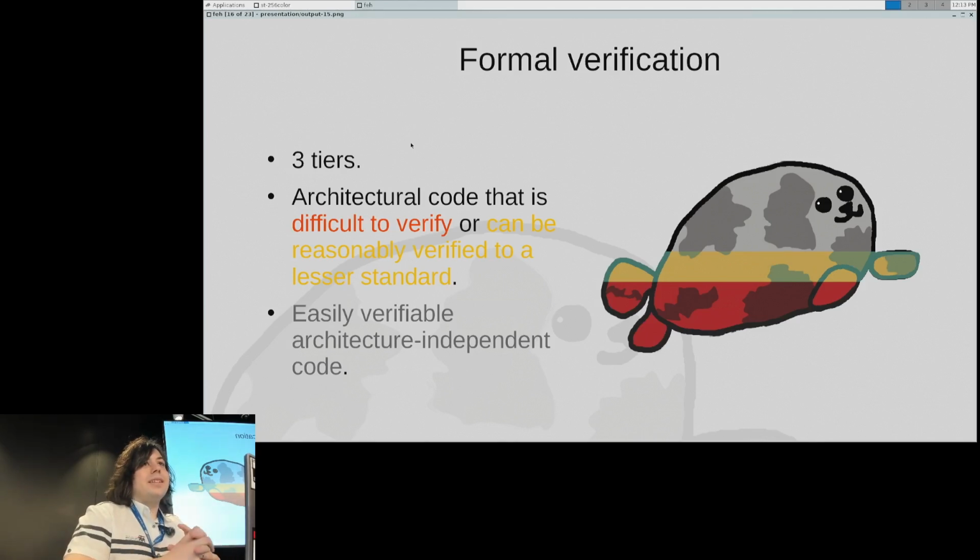Then there is code that can be reasonably verified, but has been verified to a lesser standard, either because of issues that I've mentioned before, or because of time constraints. At the end of the day, everything can be verified to a degree. It's just that with the limited manpower that we have, we have to focus on what we verify the most. And then the third option is easily verifiable architecture independent code that we have focused on verifying. Things like cryptography code, things like the mandatory access control code. Those are the things that we have really focused on verifying for their security ramifications and the overall ease of it compared with verifying things like table switching code.